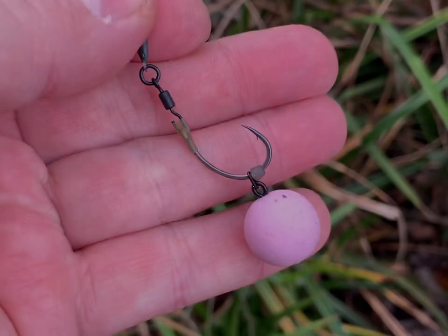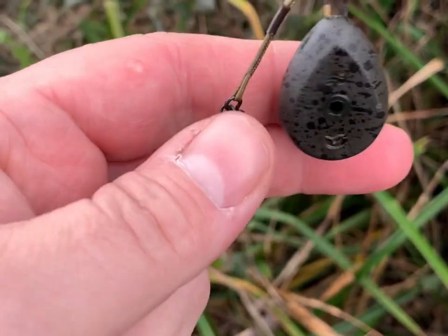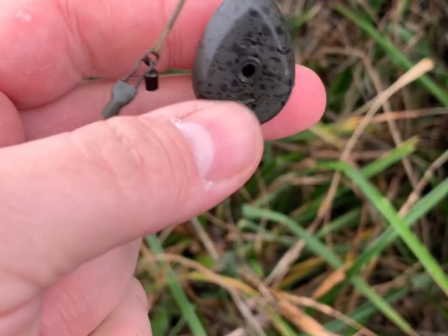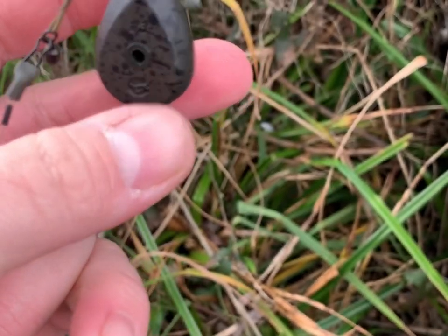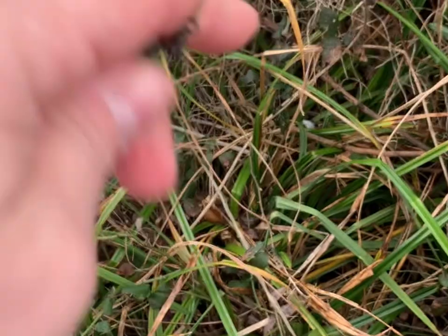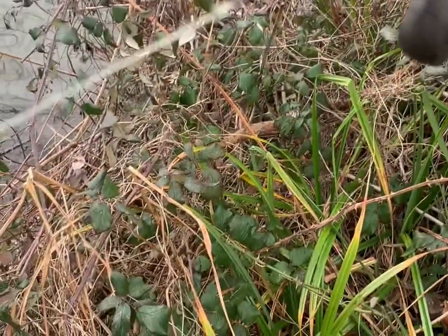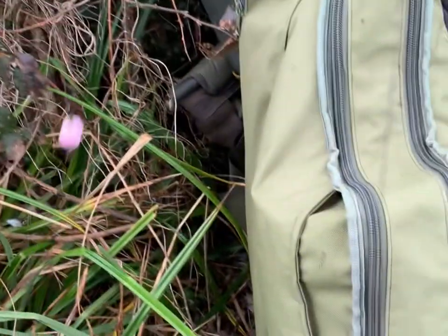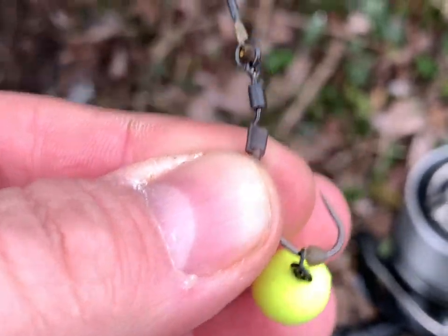Okay, guys, so on the first rod, we've got the Ronnie set up with a Mad Baits Pastel P-Fish pop-up. And we are back on the cog system today. This is what I normally use, what I've been using for the last couple of years now. Those of you that don't know about the cog, it's basically designed by Korda and it is designed so that the rig is being picked up at the heaviest point of the lead. I'm also doing centre gravity.